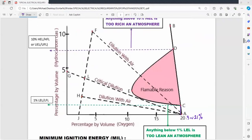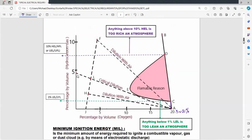Okay. You can take a screenshot of this if you so wish. We had discussed it in the portable gas detection equipment. You can keep this for this particular chapter. And we'll be discussing this once again when we are going to be doing the portable gas detection equipment. Okay.